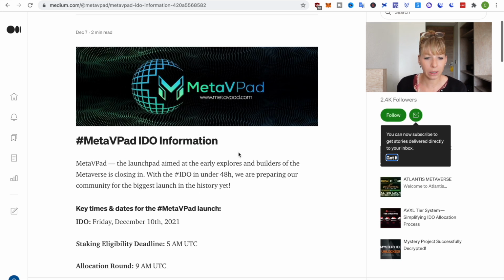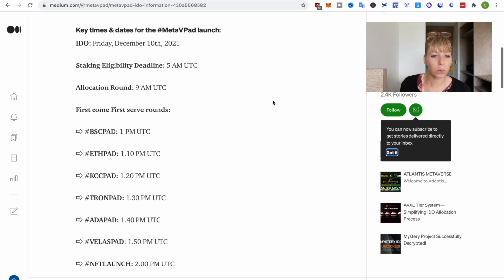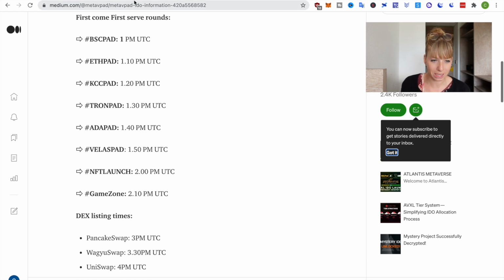Alright, so in this article, if we scroll down a bit, you see where it launches on what kind of launchpads. So you see pretty much all of the Bluezilla launchpads, so all of those projects have had IDOs previously, and now they're launchpads themselves. So you can see it will launch on pretty much all of them. So if you have any of those projects, you can participate. As mentioned earlier, I'll show you on Tronpad and on Adapad, just so you have an example.